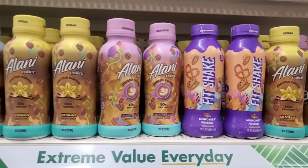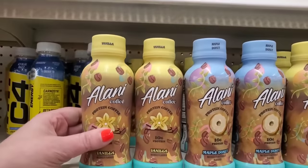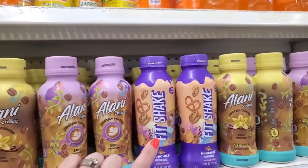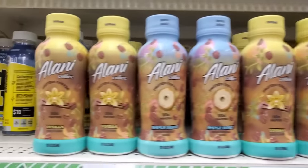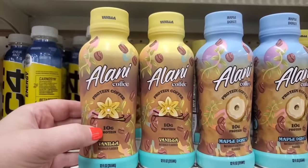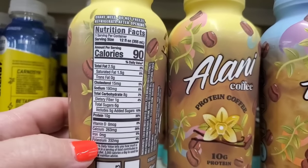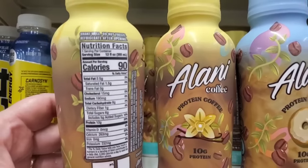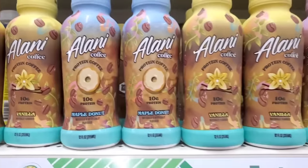What an awesome collection of Alani products. We have Alani protein coffees, and we have a Fit Shake, and there are so many flavors. Look at the rainbow of happiness. First, we have Alani coffee vanilla, 10 grams of protein, and it does seem to have some higher amounts of salt than I think I've ever seen in a protein drink or a coffee drink, but let me know if that's normal. I don't know.